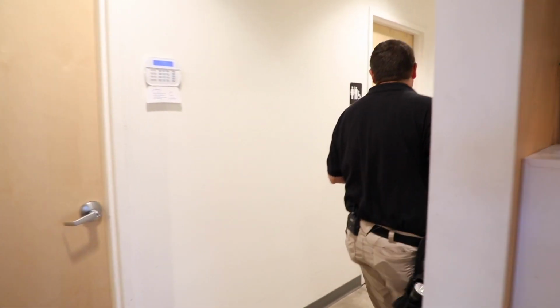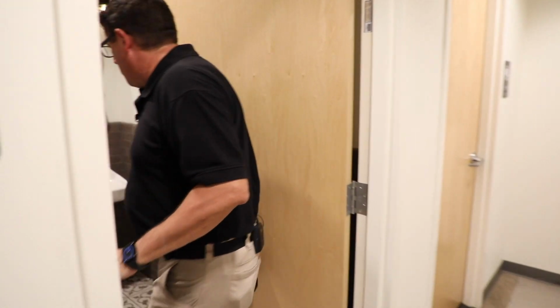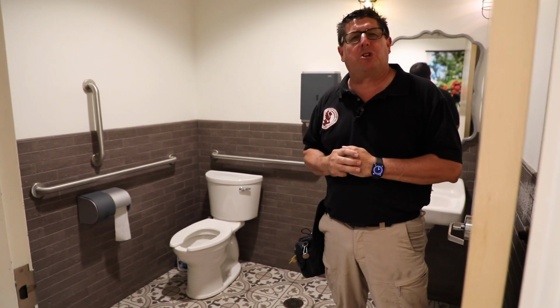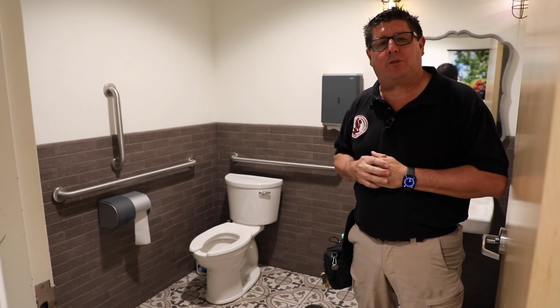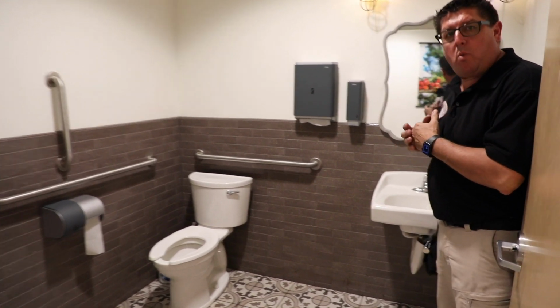Heading down the hall, the bathroom is always tough on videotape because it becomes the echo chamber of the universe. But we have to have working bathrooms, and so when we come into these bathrooms, we're going to want to come in here. And the biggest thing on bathrooms is the flushing element must flush and the sink element must drain.